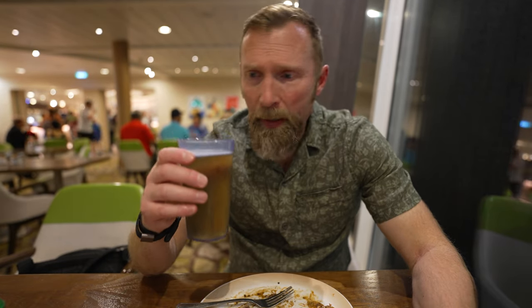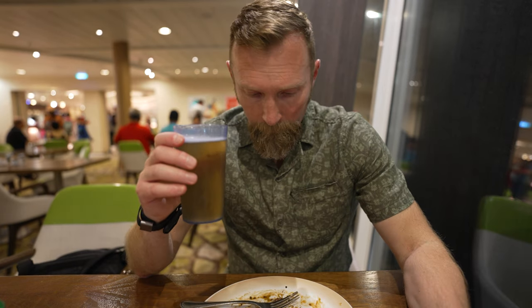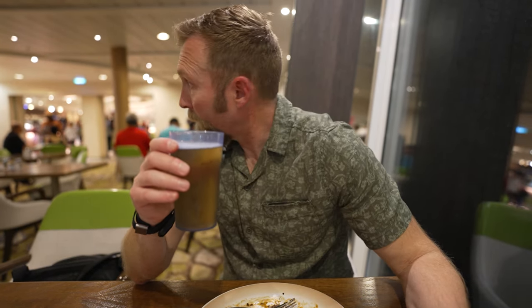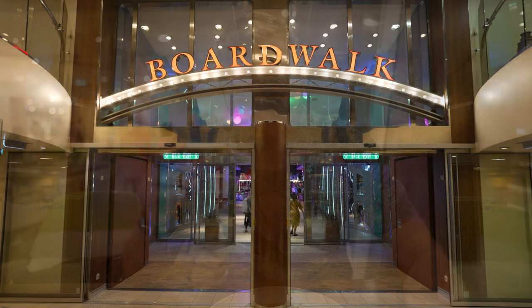I'm absolutely done. I ordered a beer, I don't know why, because I'm going to struggle drinking this after all that food. I'm not even sure if I'm going to have the dessert, which I just got across there. I'm just not sure I can handle it.